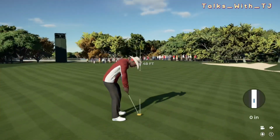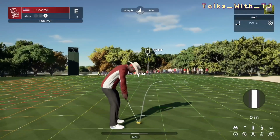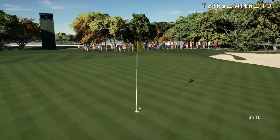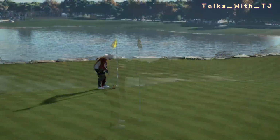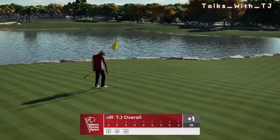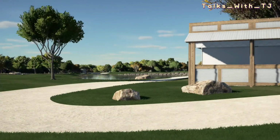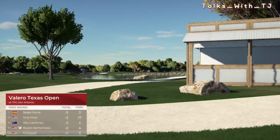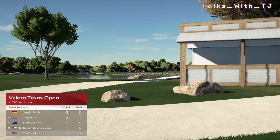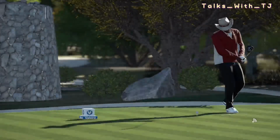All right, John, how's this putt looking? This putt looks to be about 33 feet. Oh, just missed. And after that hole, this is how the leaderboard looks. Currently at plus one for the tournament. Unfortunately, backing up slowly but surely on that leaderboard, Luke. Teeing off here at the fourth.